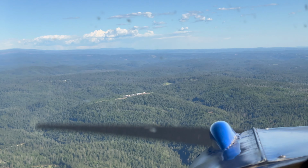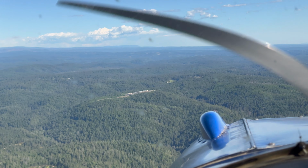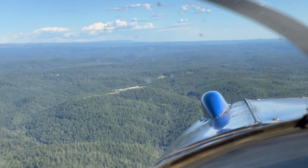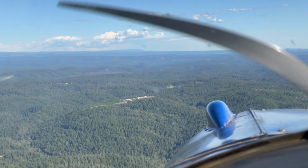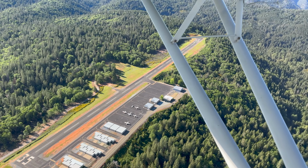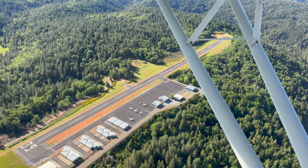All right, we're coming up on Georgetown. Georgetown doesn't have any automated weather, so we'll fly over the top, take a look at the windsock, and see which way we're going to be landing. There's the old USS Georgetown. Looks like the winds are kind of favoring 17.